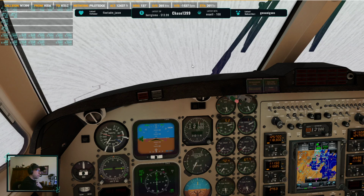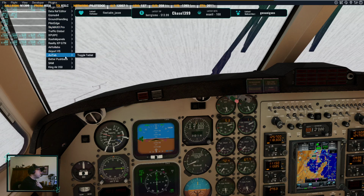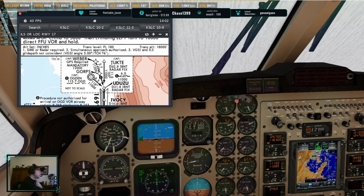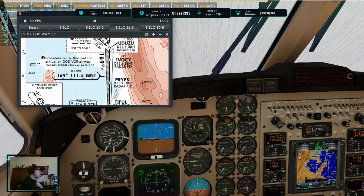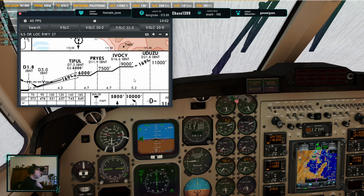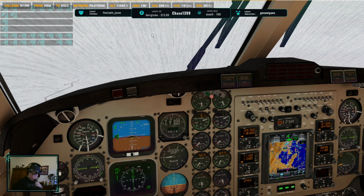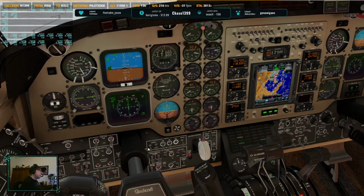Okay. I have to cross Ogden at 12,000 and after that we'll descend to the IF, the intermediate fix, IVOC, 9,000. So we'll go down to 9,000 after Ogden. 9,000 after Ogden, and I'll do some landing lights, recognition lights.